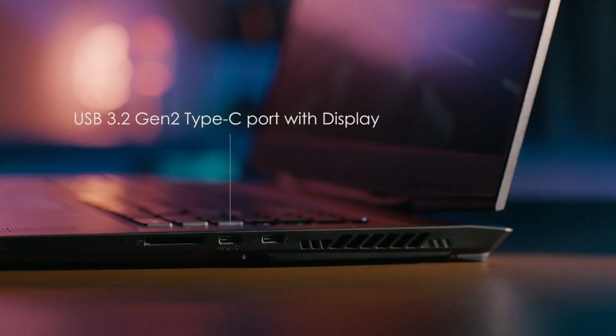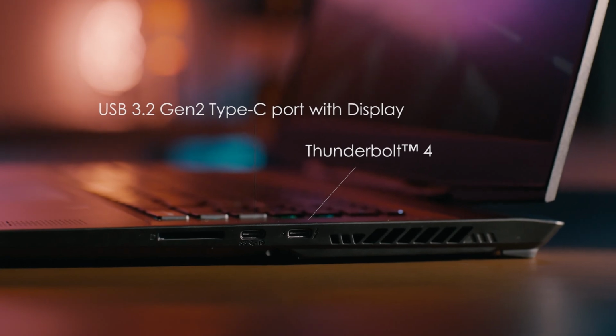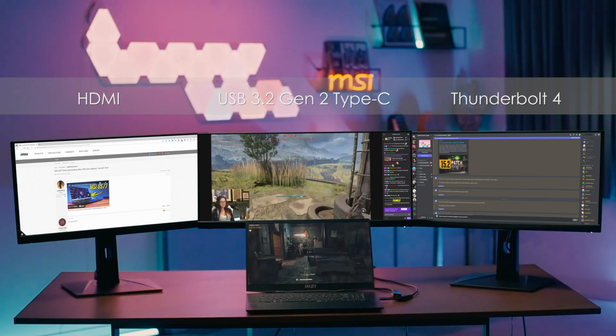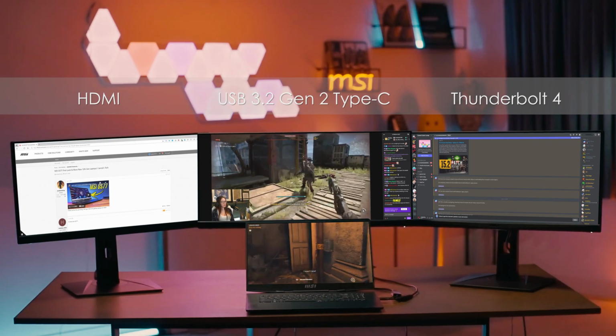Despite offering several fabulous panel options, the Stealth GS77 is also equipped with a feature called Matrix Display, where you can connect up to 3 external monitors. You can plug 3 monitor cables into 3 different ports, including an HDMI port, USB 3.2 Gen 2 Type-C with display, and a USB Type-C which supports Thunderbolt 4. The best thing about Thunderbolt 4 is that you are not limited to any interface as long as you have a Type-C converter. That means you're able to have 4 screens performing at 4 different tasks.